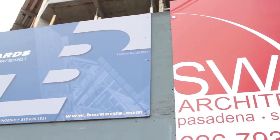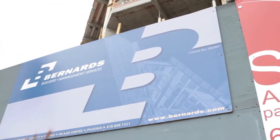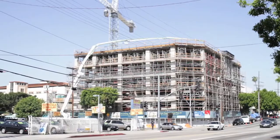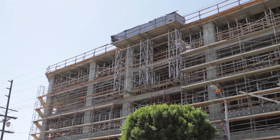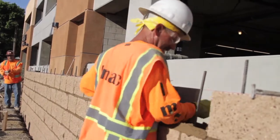So of all the various types of projects that we at Bernard's do build, healthcare probably provides the greatest satisfaction because we know that the facilities that we're leaving behind are going to treat the community, provide employment for doctors, nurses, and staff, and truly be a place that improves the human condition, in this case in the East Los Angeles area.